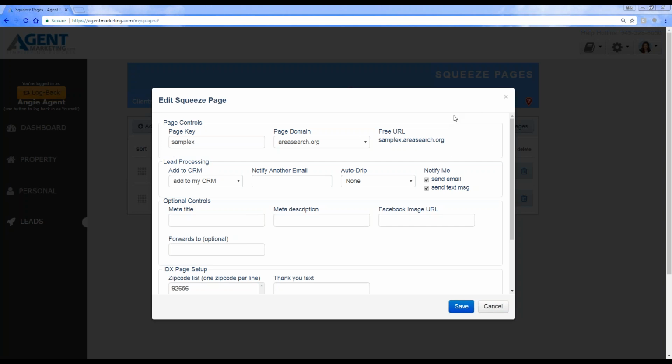What is the Facebook image URL? If you have a specific image URL that you want to use, you can copy that URL. Usually, I believe you'll want to put it in your file locker, and then it will give you a URL. That way, when you post to Facebook, it will use that image instead of what we provide.